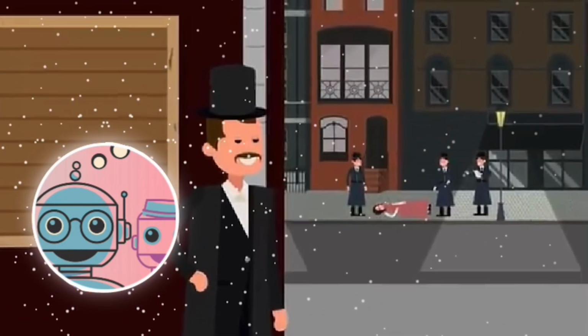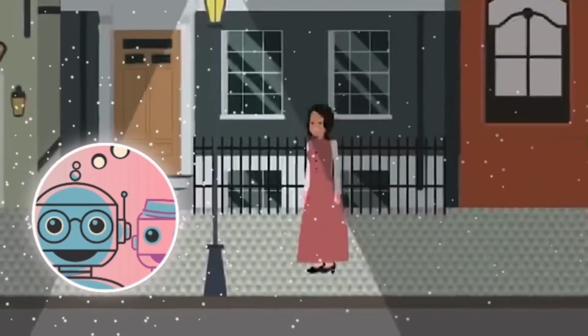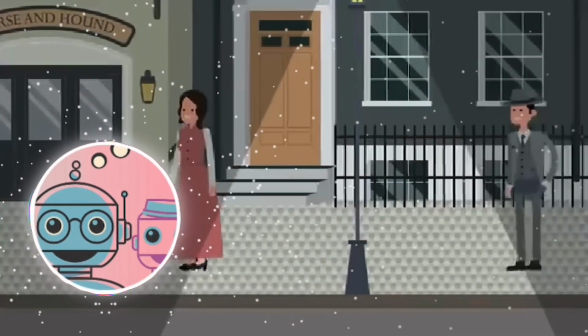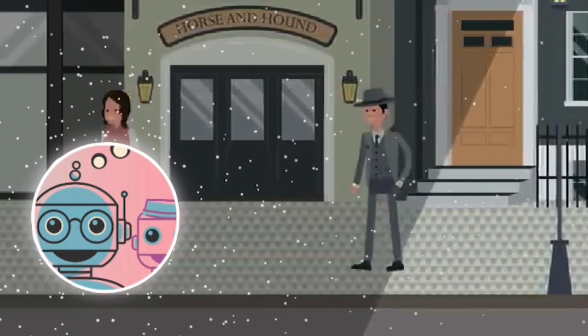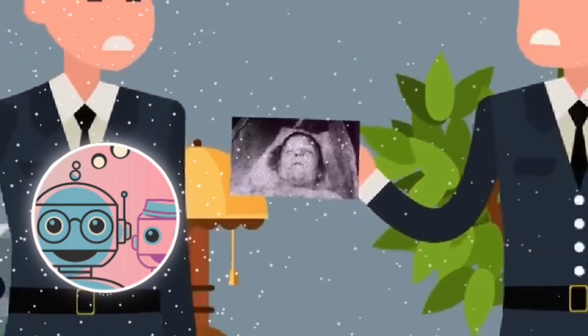This wasn't just a random act of violence. This was something different, something sinister. And it didn't stop there, right? It was only just over a week later, on September 8th, that Annie Chapman's life is brutally cut short. That's right. Found in the courtyard of a tenement building. It's like the killer was growing bolder, more brazen with each attack.